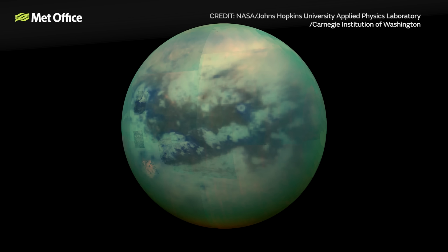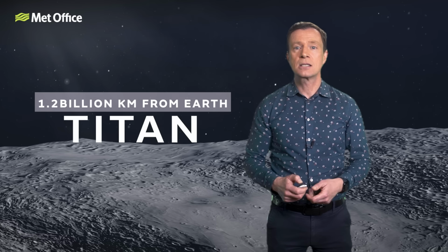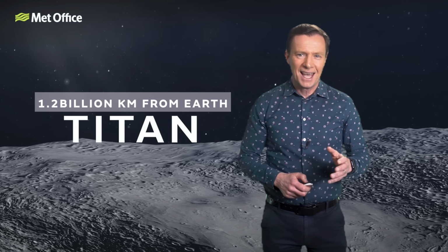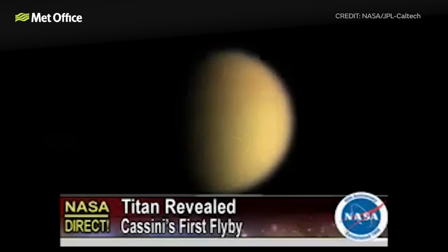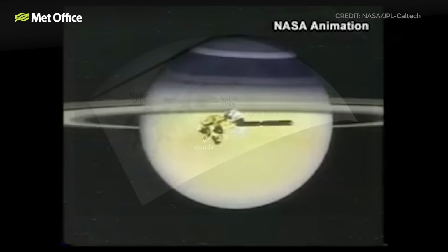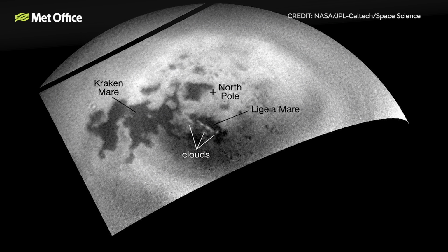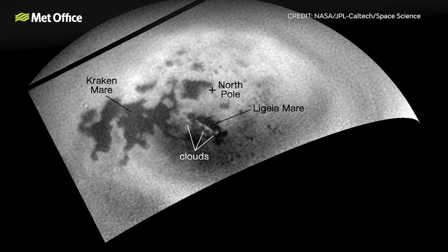Now, there is a place in the solar system that has similar weather to Earth. It has a cycle, like the water cycle. It has clouds that rain, and even rivers. I'm talking about Titan, Saturn's largest moon. And it's a bit too cold for humans, with an average temperature around minus 180 Celsius. Oh, and the clouds and the rain and the rivers, they're made from methane, not water.